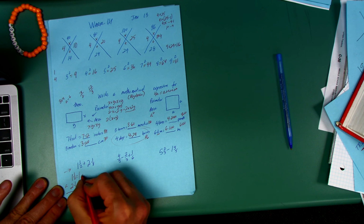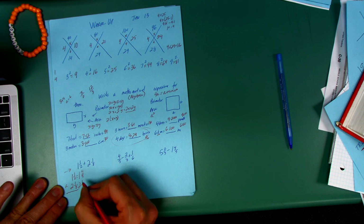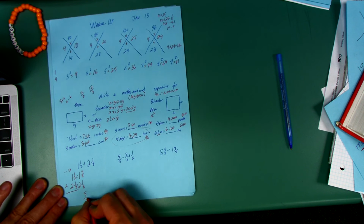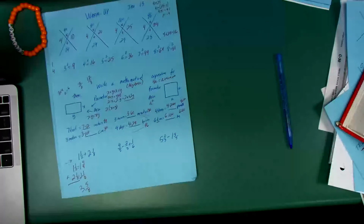Now, 1/2 is how many 8s? Well, I did 2 times 4. I do 1 times 4. And 4 is half of 8. That makes sense. So 4 8s and 1/8 is 5 8. And 2 and 1 is 3. 3 and 5/8 on that one.